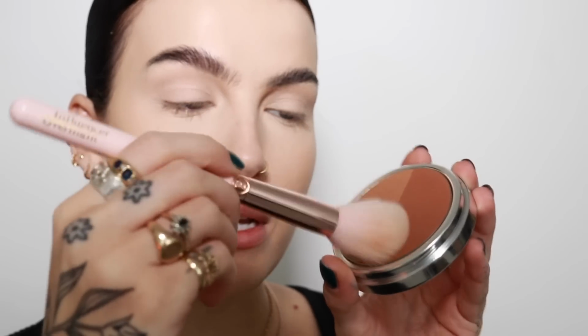So this is the bronzer. Obviously you've got a slightly deeper shade and a slightly lighter shade. Used it for the first time yesterday and actually really like it, so I'm going to use that today. Try not to break anything else. Just going to mix the two together. And I'm just going to start warming up my skin with that.